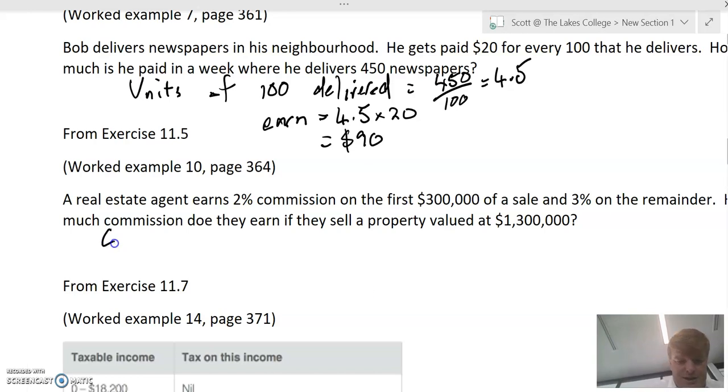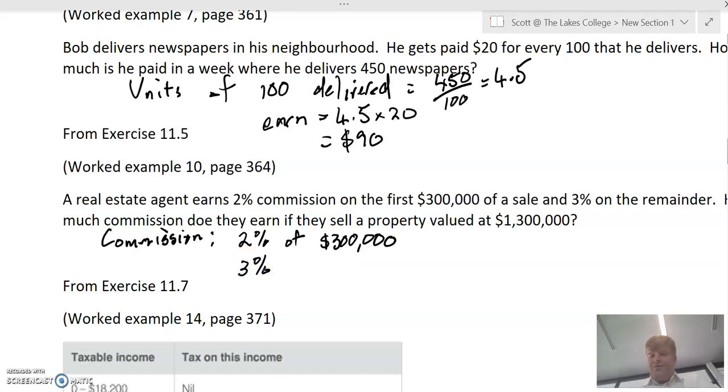So the commission is going to be broken into two parts. The first part is going to be the 2% of the first $300,000. And the second part is going to be the 3% of the remainder of the value of the property. So if the property is 1.3 million in total, 1,300,000, and they've already earned commission on the first $300,000, that's going to leave $1 million.